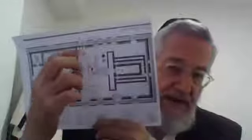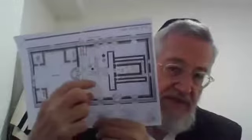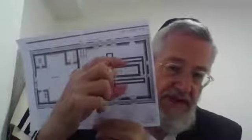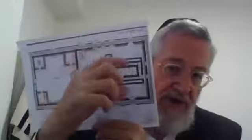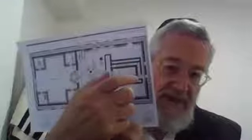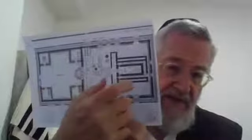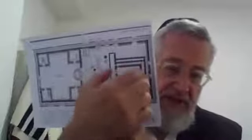How big was the Mizbeach? How big was the Beis HaMitbachayim? You can see the rectangular building Ulam is bigger than the Heichal. How wide was the Ulam? How wide was the Heichal? How long was it? From here to here, we know is 187. Of that 187, how much did this structure take up? Those are the things we're going to learn in the last Mishnayos as we proceed to the end of Middos.